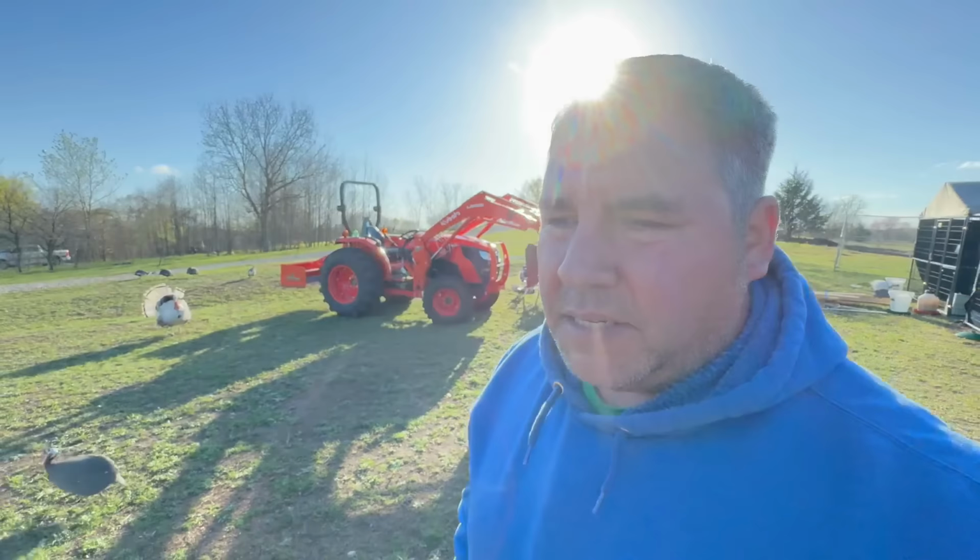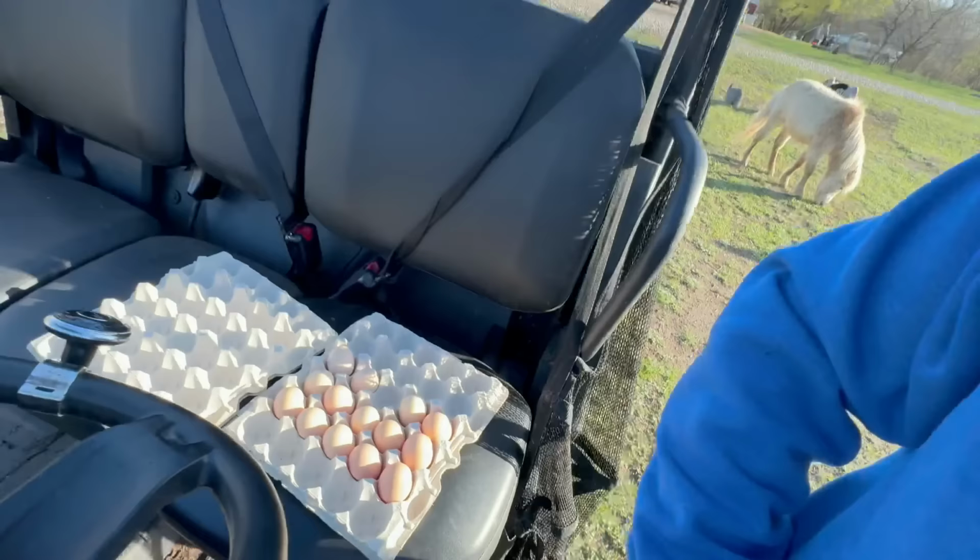I wish Kayson was here with us, but unfortunately he's at ball practice too, and we got to get these gathered tonight. There's a bunch of them too.